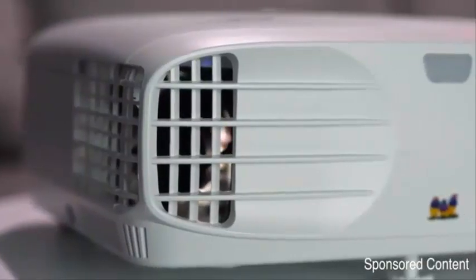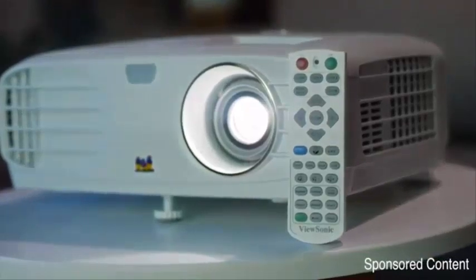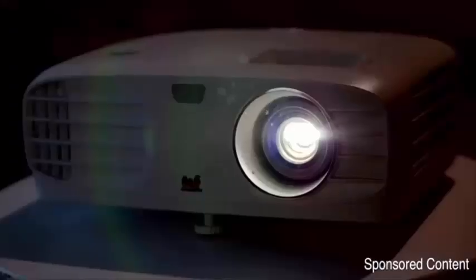So after I turned it on, my very next action was to test how this worked with ambient light or daylight pouring in from the windows. This thing is bright. Like, 2000 lumens is fairly bright, but this is 3500. So for a projector, this is really high quality.